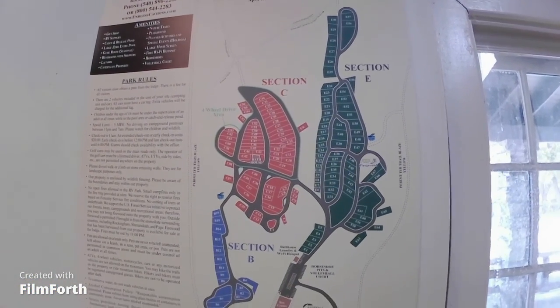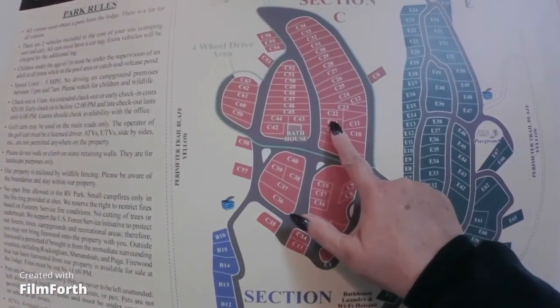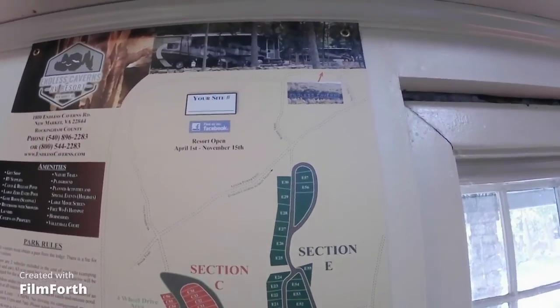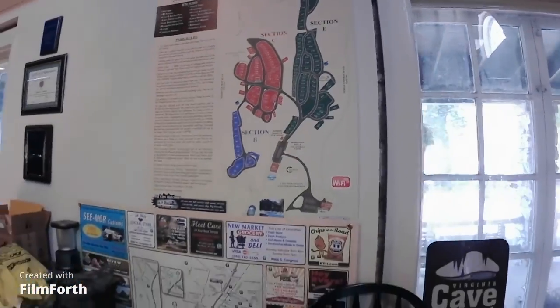View the campsite. Let's see, we are there. I went up to the cavern sign.